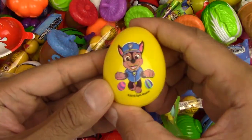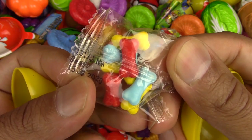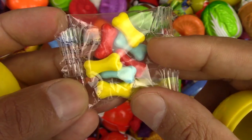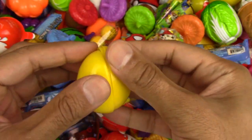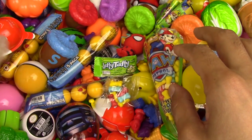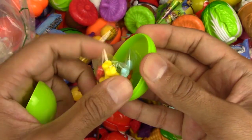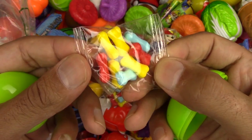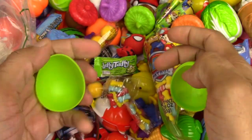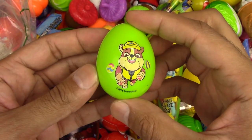Let's open up the yellow Paw Patrol. Super nice. We got blue ones in here and some red ones. And yellows. Nice. The yellow Paw Patrol. We also got a green one. Here is the green. The same colorful ones. Super sweetening of the world candy. Oh, yummy. The green surprise.